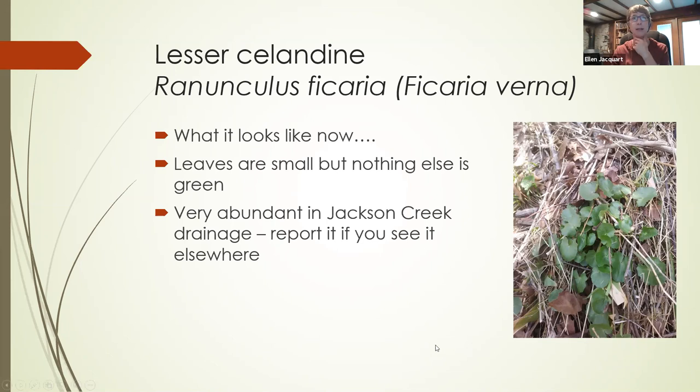And I mentioned here that it's very abundant in the Jackson Creek drainage here in Bloomington. This is one that we would like to know more about where it is and isn't in the state. So if you do have some, we would love it if you could report that using the EdMaps app, which is how we try and report invasives in the state.